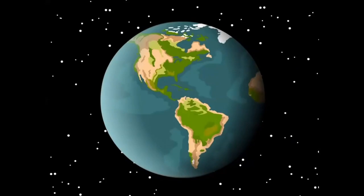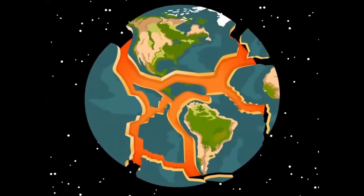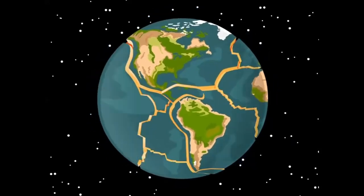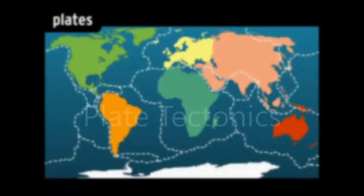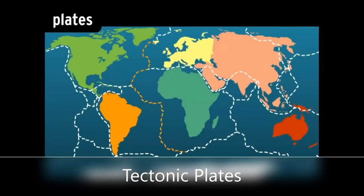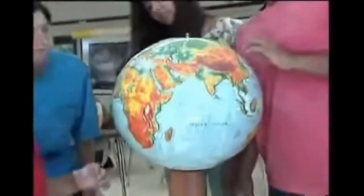Tectonic means something that relates to the Earth's crust. A plate is a chunk of crust and the upper mantle that it floats on. Plate tectonics is the idea that the Earth is made up of these tectonic plates, which move due to the heat currents under the crust.